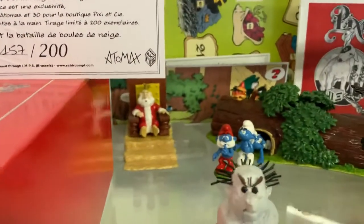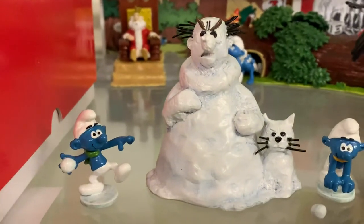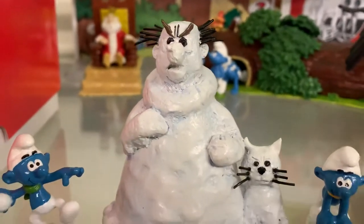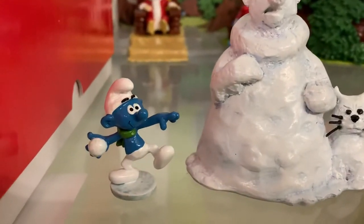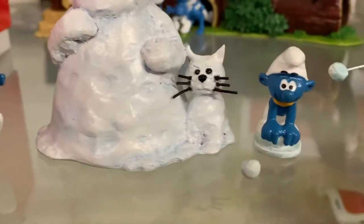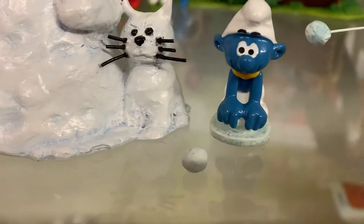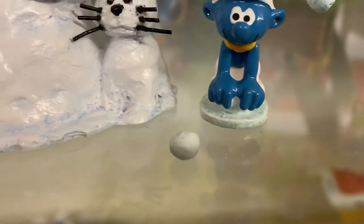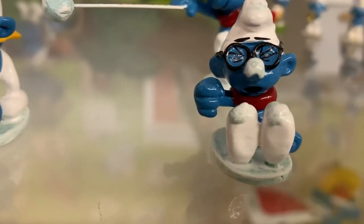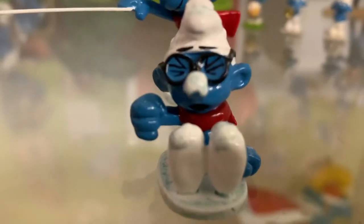As you see already, Gargamel is quite big compared to the other figurines, covered by snow, and the cat Azrael as well. Only some black hairs are still visible. Here you see one snowball throwing Smurf, a snowball catching Smurf that is trying to catch a separate snowball. Nice detail. Of course, Brainy Smurf received a snowball in his full face, so that's very nicely detailed.